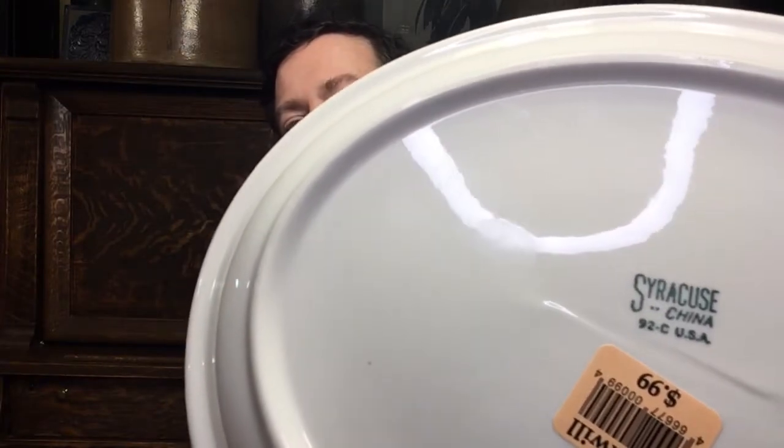The next piece that I found, I may actually go back because admittedly there were three of these and I didn't have a chance to do the search when I was in the store in the Goodwill. So I only picked up a pair based on what I found. I think I now want to go back and get the third one because these are Syracuse china. They are marked Syracuse china. I paid $1 each for them.